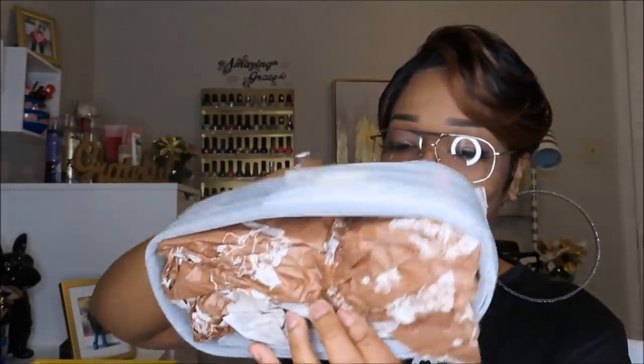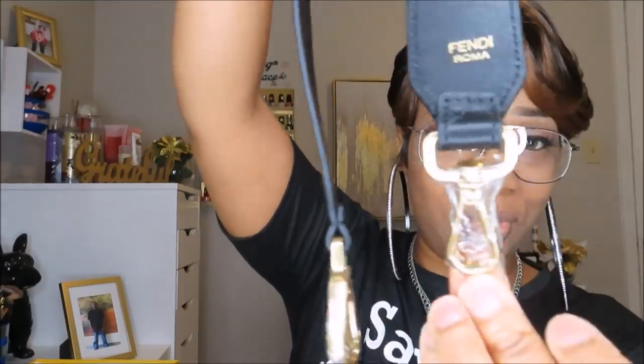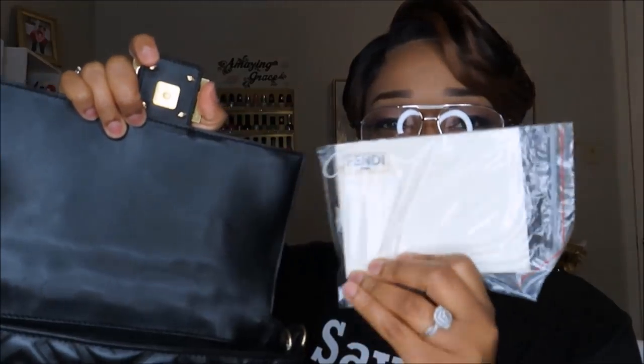Look how they got this packaged though. Look at that, y'all. It's just some paper or whatever, but man, they take out the time to give us a really good packaged bag. This is the strap. We have the plastic here on the tips, which I will be taking off. And then this is probably a couple of Fendi cards and stuff like that.